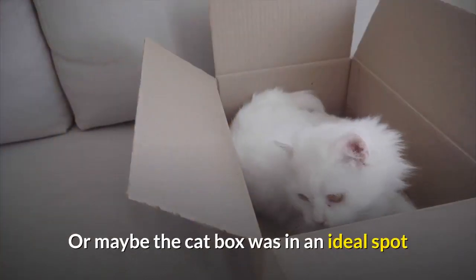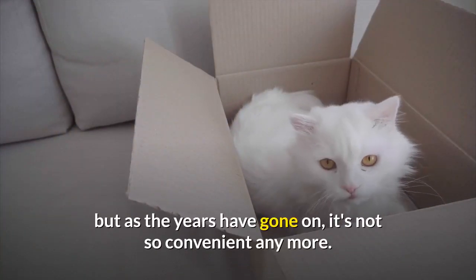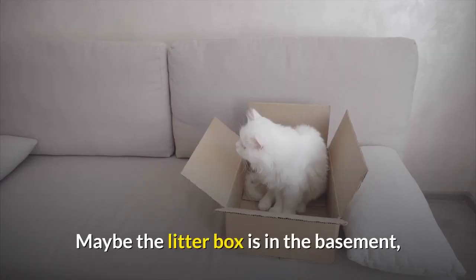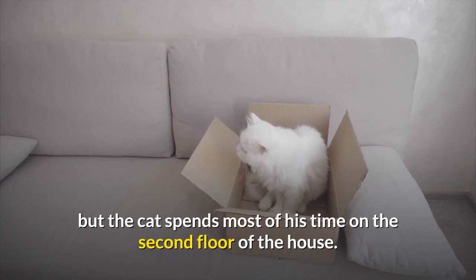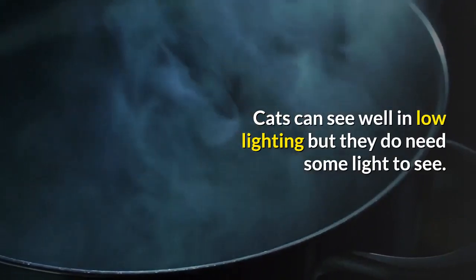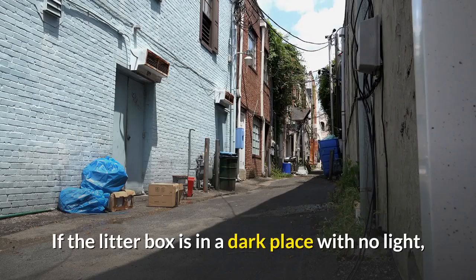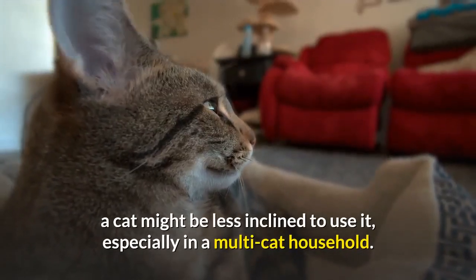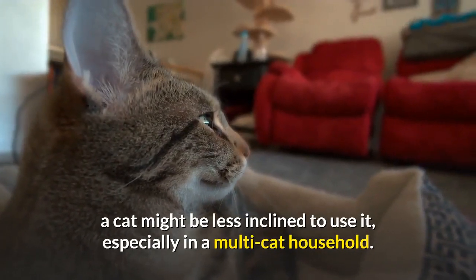Or maybe the cat box was in an ideal spot, but as the years have gone on, it's not so convenient anymore. Maybe the litter box is in the basement, but the cat spends most of his time on the second floor of the house. Cats can see well in low lighting, but they do need some light to see. If the litter box is in a dark place with no light, a cat might be less inclined to use it, especially in a multi-cat household.